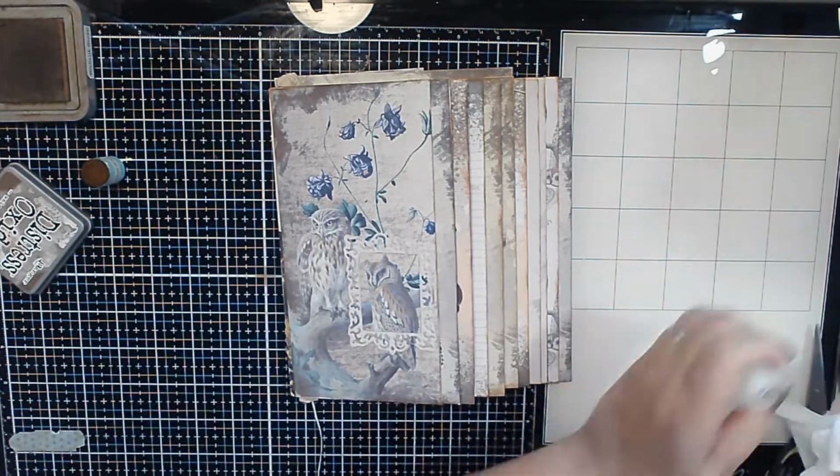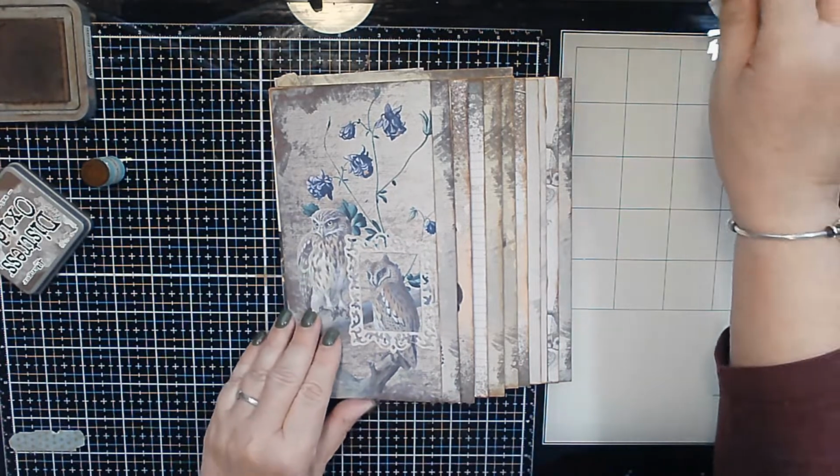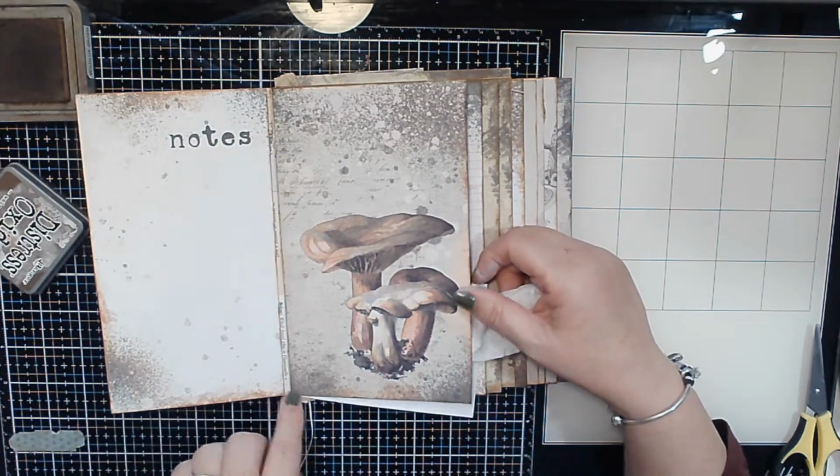Like that, but before I put the words on, I do need to do some lace on there, and I haven't decided which lace yet, so I'm just going to leave that for now. Not much going on there or there. You see there, I think I need some washi.